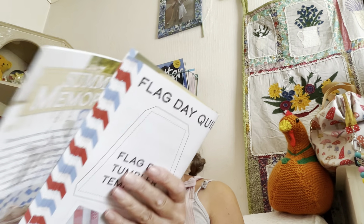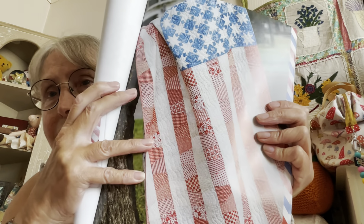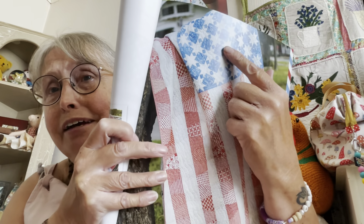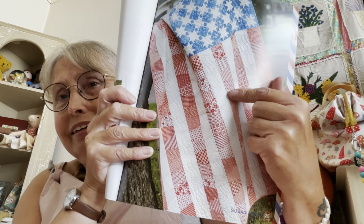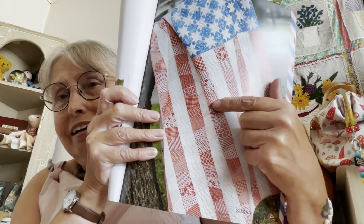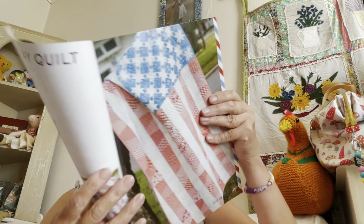I'll be careful because some of it's just on the patterns. But you've got the Flag Day tumbler. You don't have to, I mean, you know, do the flag bit colour scheme there. You could just do the tumblers in the strips. Look at that. I really like that. Really pretty.